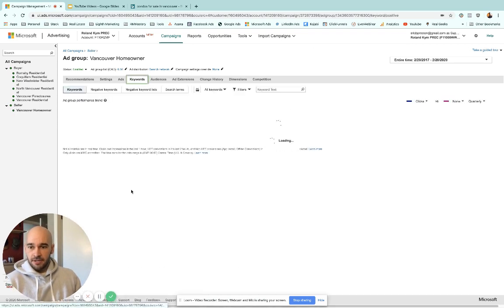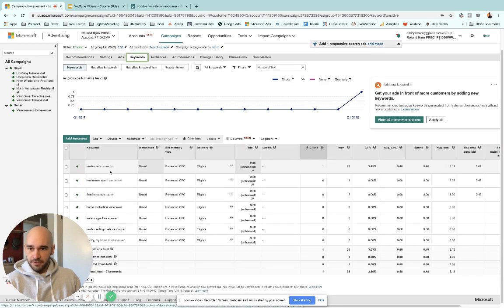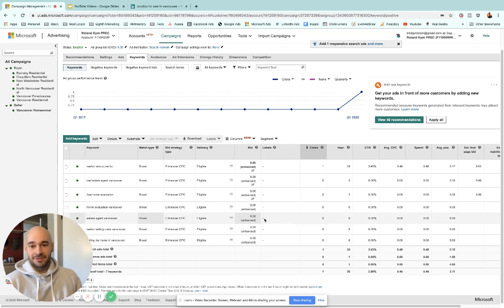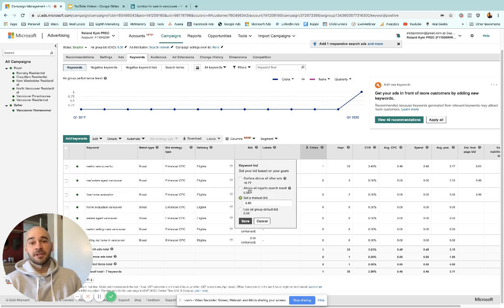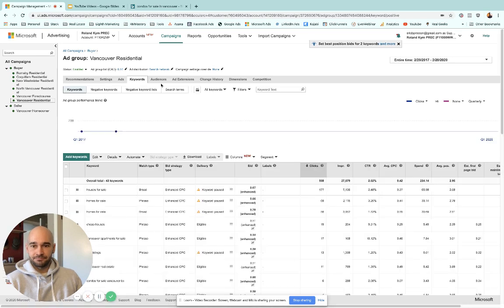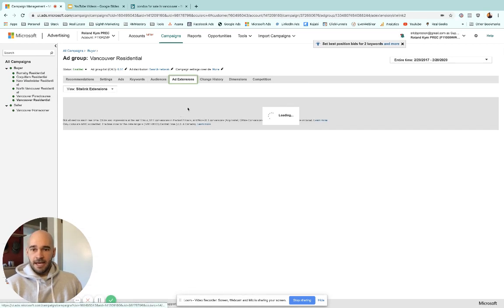Like, I think I have that in here. Realtor Vancouver, BC. Yeah. So in order for me to rank on that one keyword above everyone else, it'd be $18.77. So quite expensive. And you might end up paying a lot of money for people to click on that ad, and they might not even contact you. So it's up to you, but I wouldn't recommend spending a whole whack load of money on just Vancouver Realtor. Okay, anyway, let's go to ad extensions.